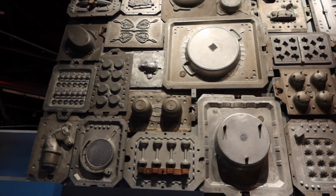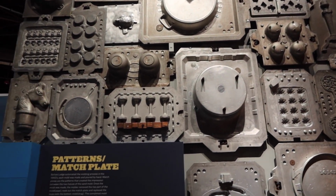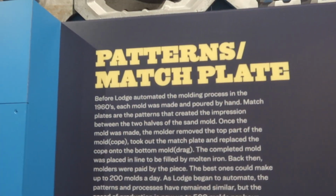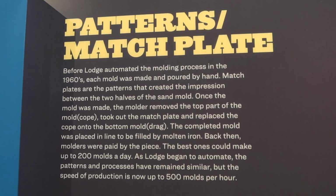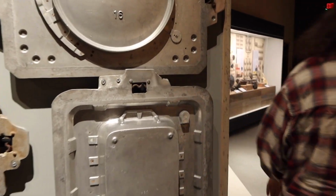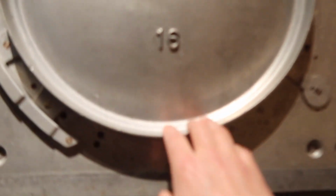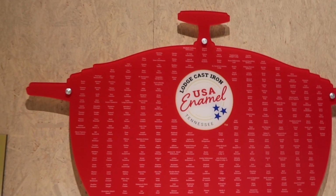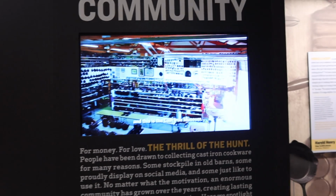Is that stamps? Patterns, match plates. I think it's stamps. Yeah, molds. Patterns and match plates. There we go. Stuff for making new ones. Yeah, it's molds. So these are the molds that they use to make the different things out of, the Ridge Dutch oven top. And they're talking about all their stuff there.